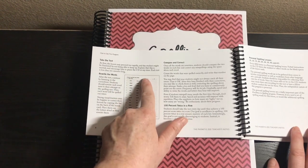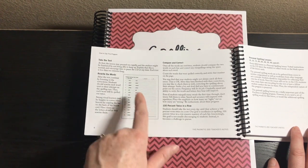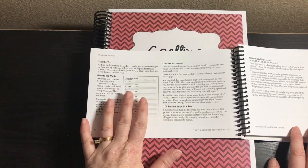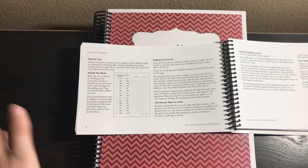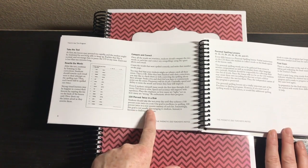This just talks more about what I already said about they write the words once, and then the audio goes through the words letter by letter again, and so they write it again, and then they compare and correct. It says they may not catch their mistakes at first, and that's okay. So you want to make sure you're also checking too, to make sure that they're catching their mistakes. Again, it talks about 100% twice in a row.